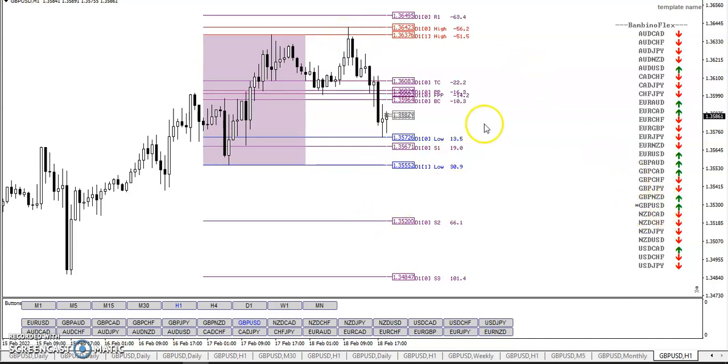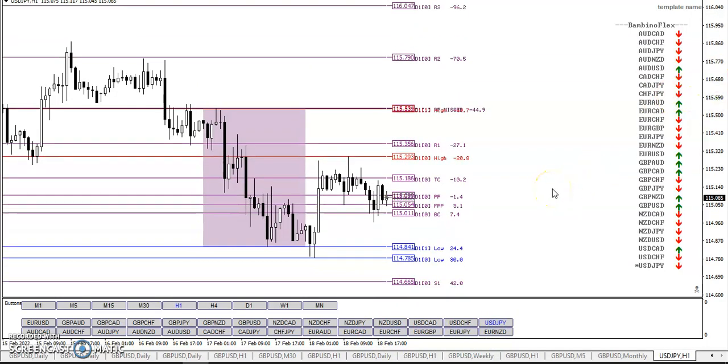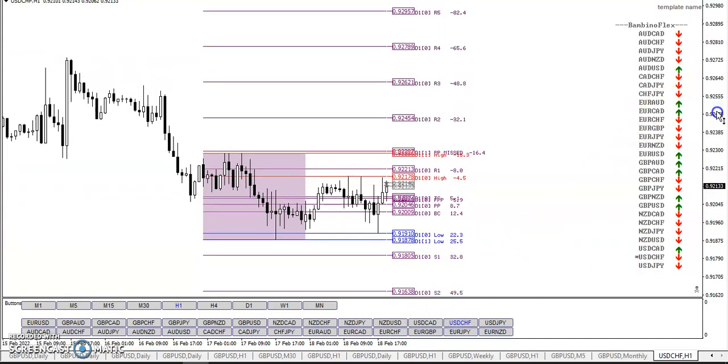So that was on the pound dollar. And if the S1 was below the previous day's low, then price will probably break the previous day's low. So we can take a look at a couple of pairs and see what happened. So we've got S1 below the previous day's low, and price broke it. And let's see about the Swiss franc. We've got S1 below the previous day's low, but we didn't break it. Came close, but didn't break it.